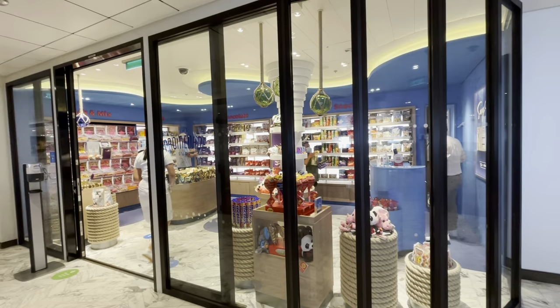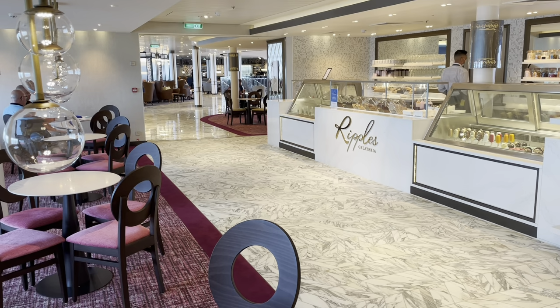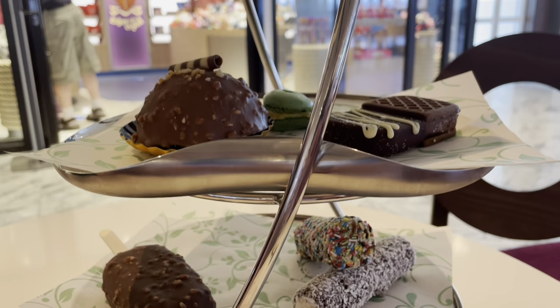This is Ripple's Gelateria, meaning it sells ice cream, you know, gelato, obviously. Ripple sells one of the only ice cream afternoon teas I've ever seen. It's £11.95 per person, including a hot drink, although honestly, I think you'd actually feed a family of four with this amount.